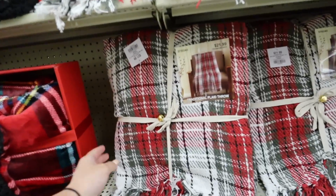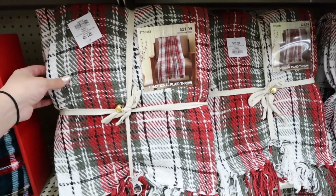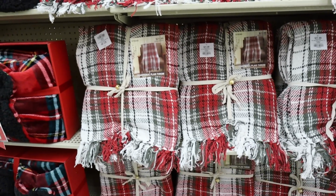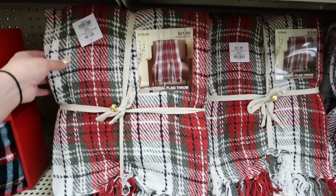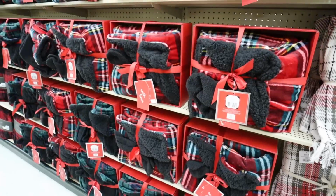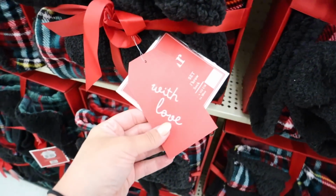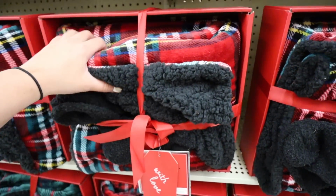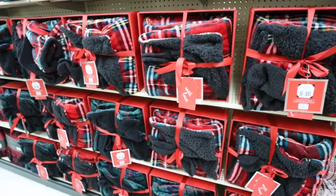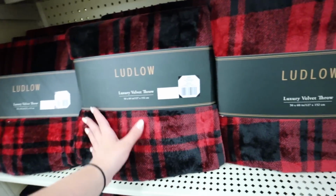This traditional plaid throw is really nice, and it actually matches the pillow that we saw. This is $21.99. That's a steal. It's the same as the pillow. Great deals on these plaid items, because when these go 40% off, that is going to be the best price Christmas blanket you can find. Then they do have this one that actually comes in a gift box and with a gift tag. This one is $50. It's a really soft plushy Sherpa throw, and it's just a really traditional Christmas plaid. And then down here I see more of a red and black buffalo check.